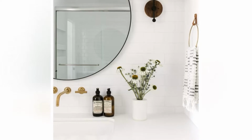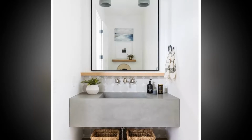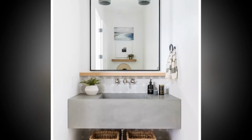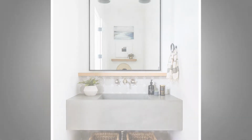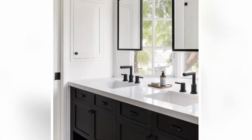You could even use reclaimed wood as a backsplash if you're going for an outdoorsy or rustic theme. If you go this route though, make sure there are no gaps between the planks of wood or else they can become homes for mold and bacteria.